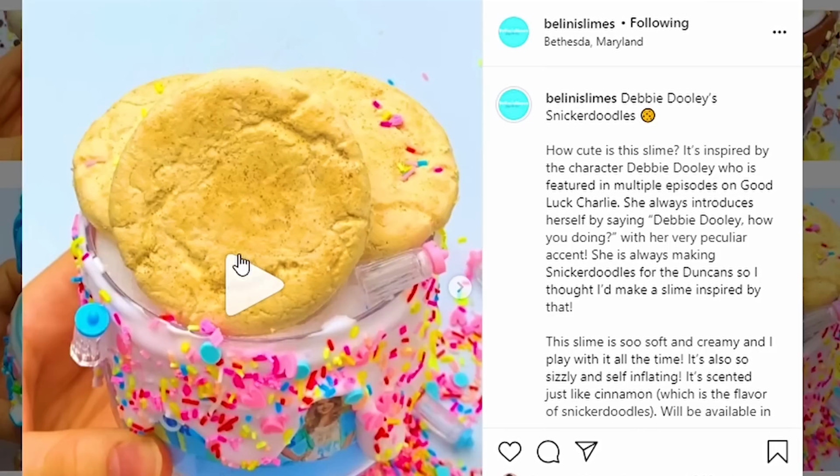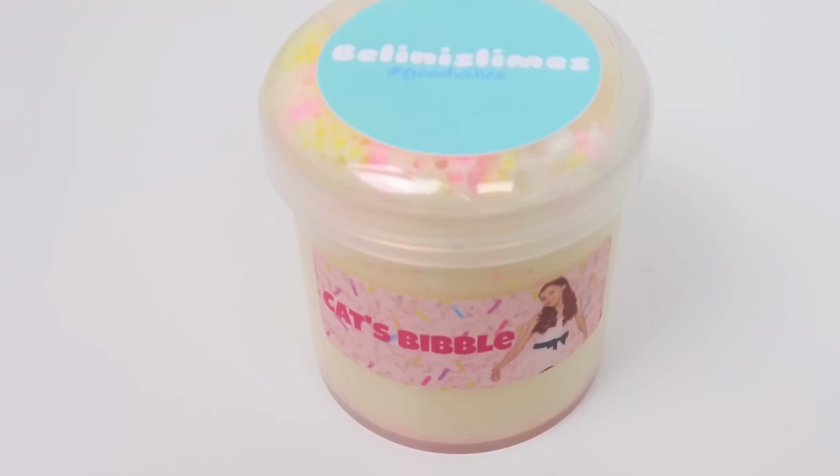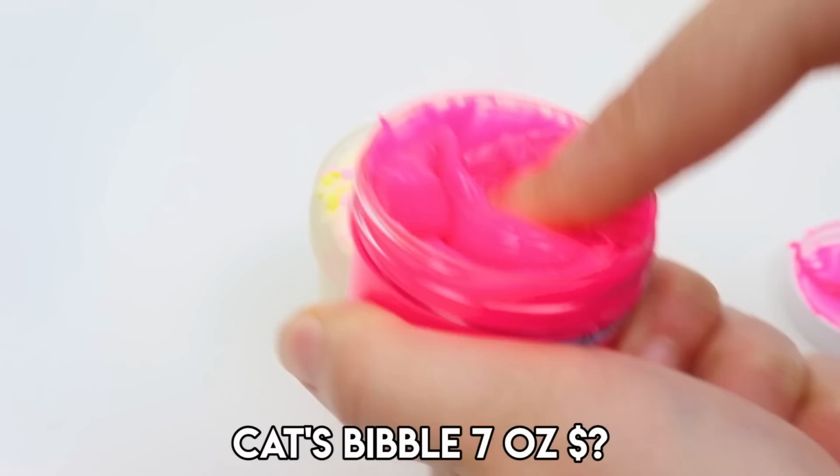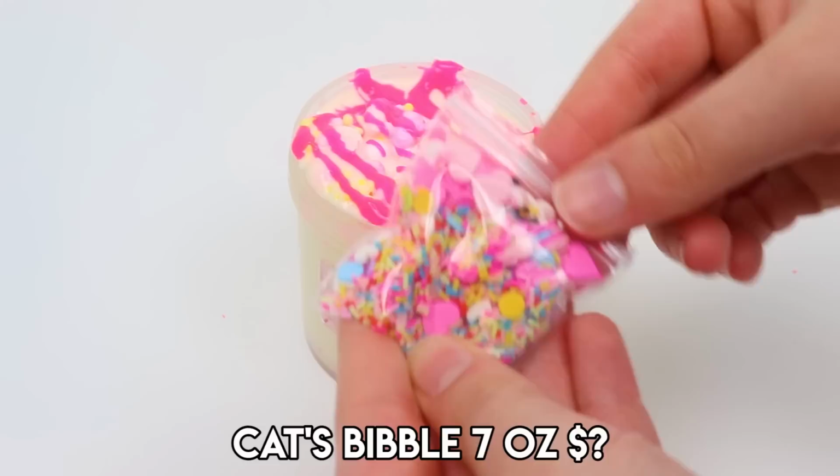The slime they sent free of charge is called Cat's Bibble. That comes with a half foam yellow glossy thick base, a hot pink mini slime, and finally, a combination of heart, sprinkle, and musical note clay slices. If you guys couldn't tell, this shop does not go stingy on the add-ins.